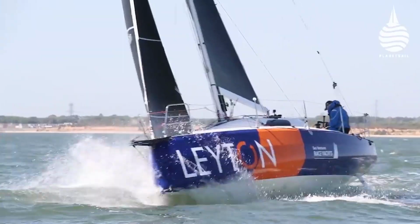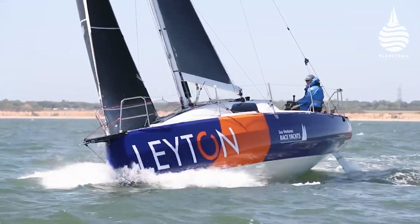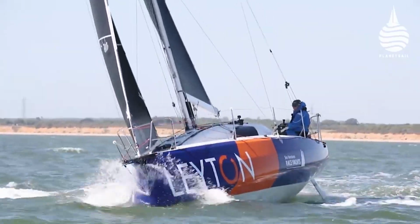Here we are out in about 15 knots of breeze, sailing across the Solent. It's been absolutely perfect conditions. Tide's going to the east against the breeze, so we've got a little bit of a sea state that's kicked up now, which is interesting because it means that it's quite a punchy beat now, because of that distinctive short Solent chop that is such a boat stopper.